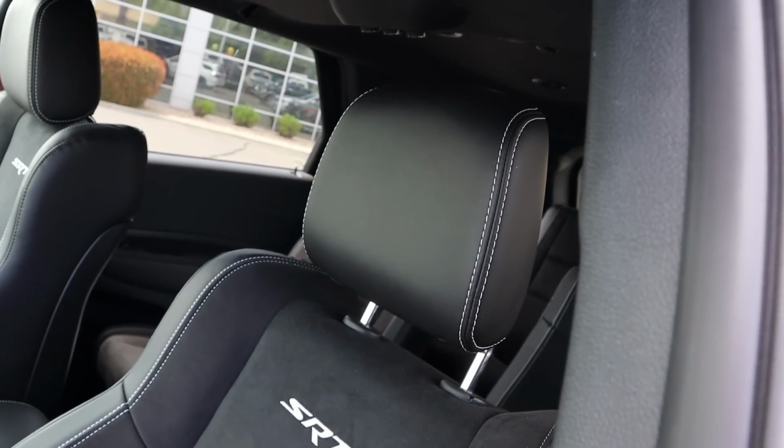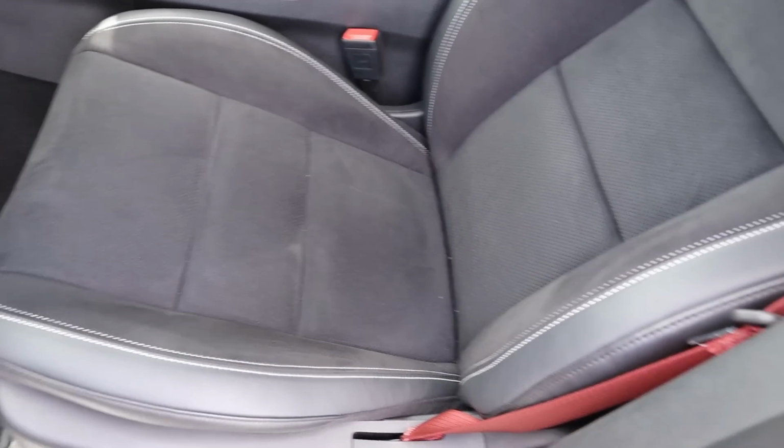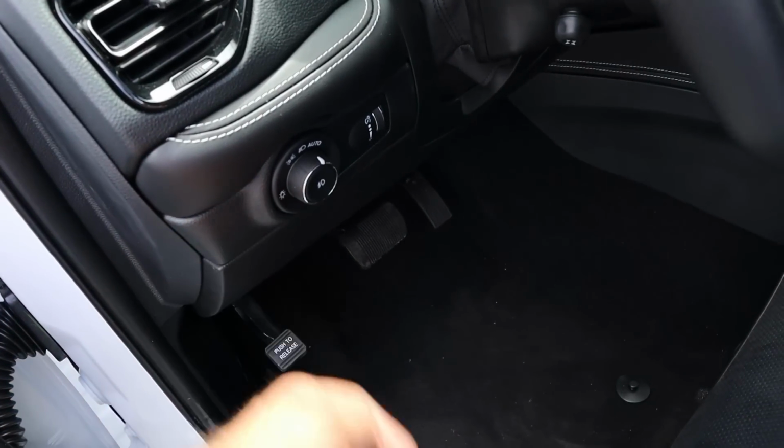And then look at the stitching and leather trim here, and then SRT logo yet again, perforated all down the center with the Alcantara. And then we've got the red seat belt here, power adjustments on the seat, and then you can see the light controls right here.